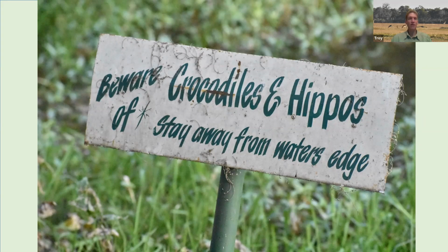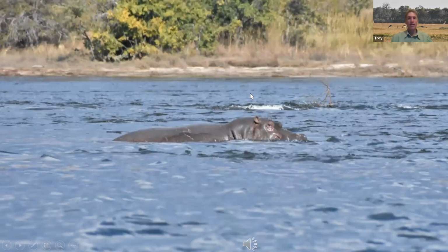I never knew that about hippos. I always thought they were such a danger in the water, that they could attack your boat or something. It never occurred to me that you could get in the way of one. It's not that they're necessarily going after you. You're just in the way, that's all. And here is one of those hippos in the river.